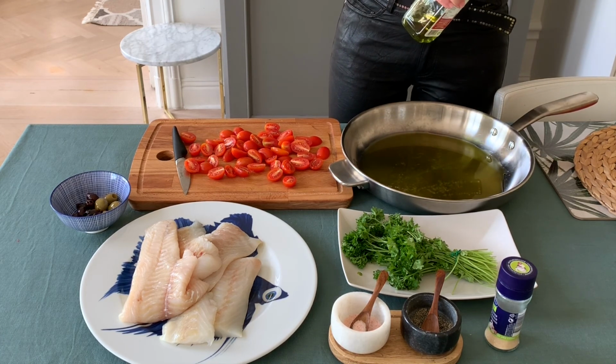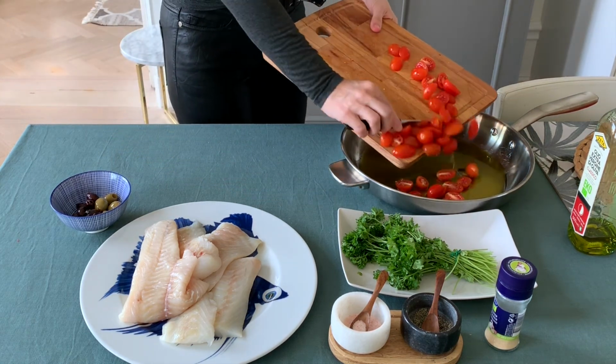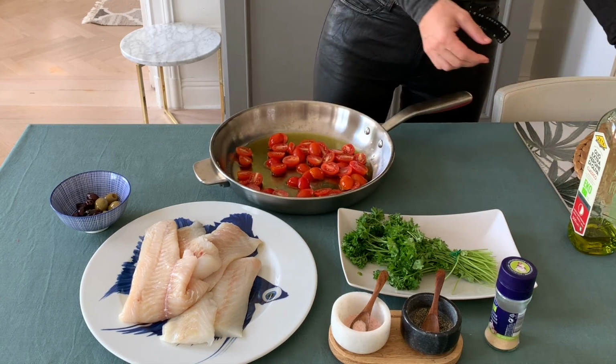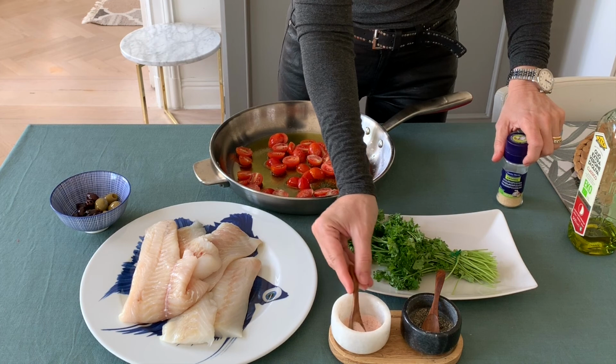Today, we are cutting them in half to prepare a delicious condiment for our fish. It will be enough to cook the tomatoes in olive oil, seasoning them with powdered garlic, salt and black pepper.